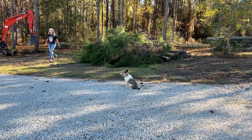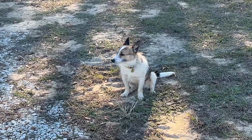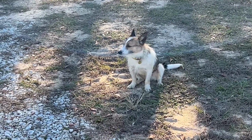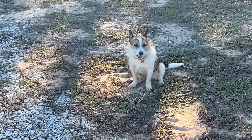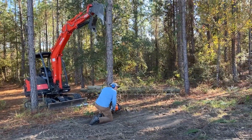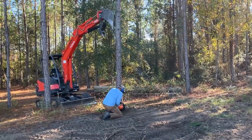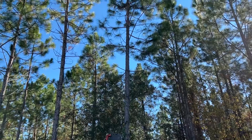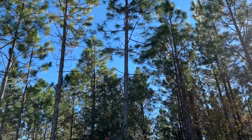Can you believe you tried to photobomb me thinking I wouldn't see him? This is an exhausted little man. I get you, little man. I get you. I'm exhausted after trying to keep up with her all day, too. Ready for tree number I've lost count. There. How big it is. Oh, stop.